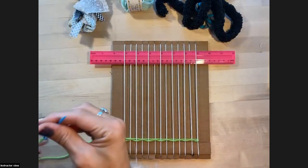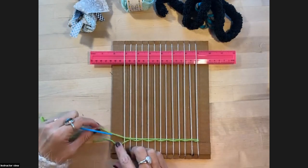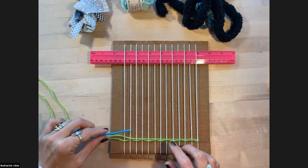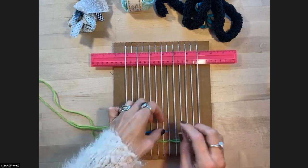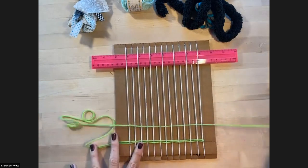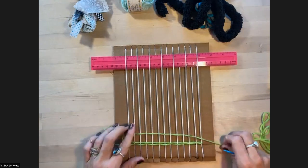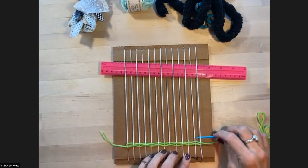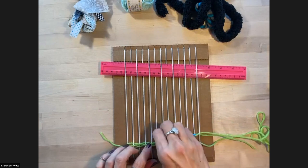So I've still got some more turns on my yarn, it looks like. So I'm back at the beginning. I ended up under, so I'm gonna start over. Over, under, over, under. Pulling through. And this is going to give us a nice little foundation before we start playing with some of the other materials.